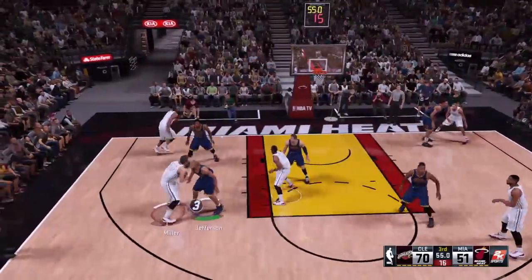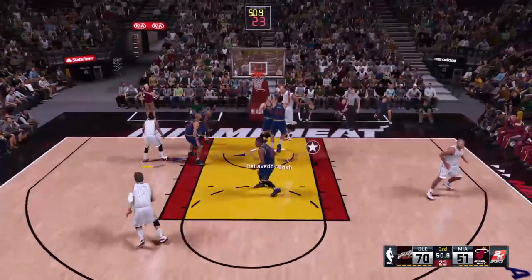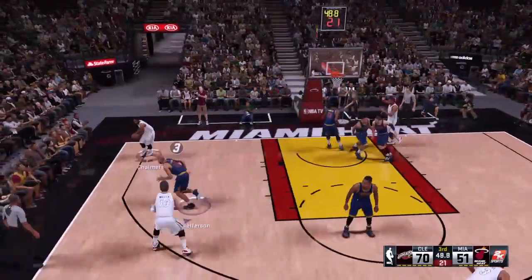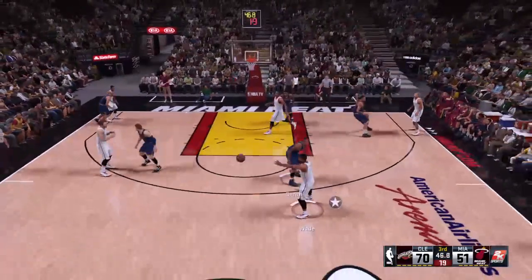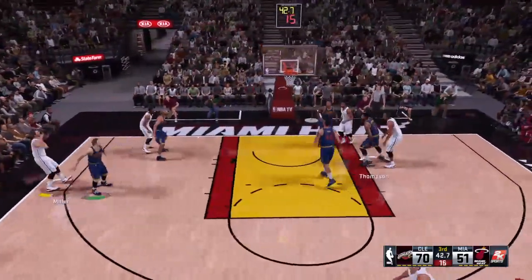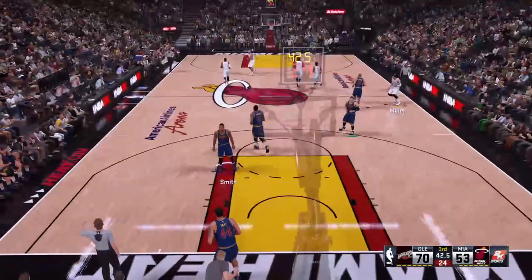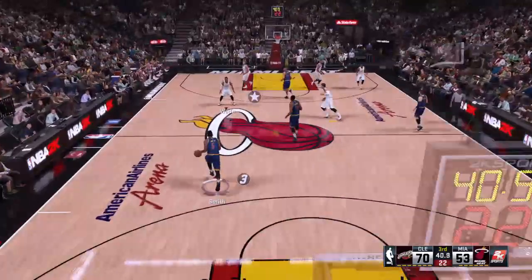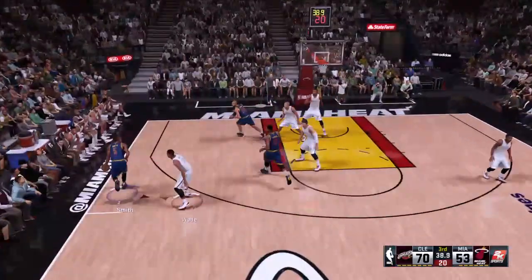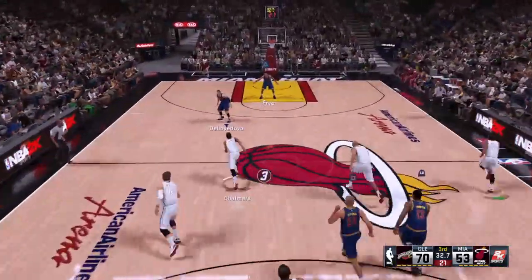There's 57 seconds left in the third quarter of the game. Miller, the pass to Chalmers. Some nice ball movement here by the Heat. Miller, that's for 2. And finally they hit one. There's 42 seconds left in the third. Smith for 3. No good. Wade with the defensive effort.